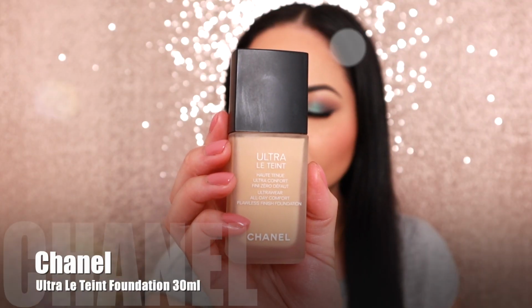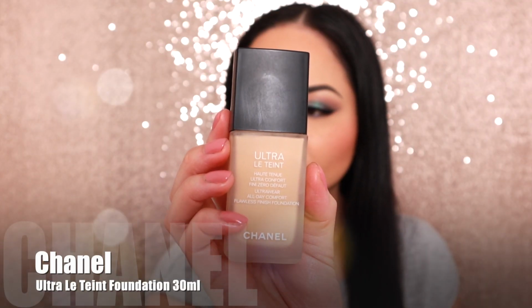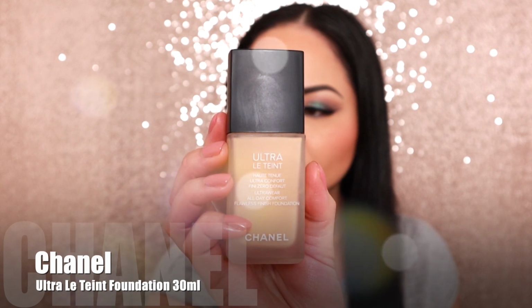Right, so on to the next foundation. I've got the Chanel Ultra Le Tint foundation, and there's 30ml in this bottle and it retails for £45. This is like my perfect foundation, and it's definitely one of the best full coverage foundations for oily skin. So it's got a medium to full coverage with a luminous matte finish. It blends flawlessly onto my skin. It looks so natural. It's like as if I've got no foundation on. That's how natural it looks on my skin.